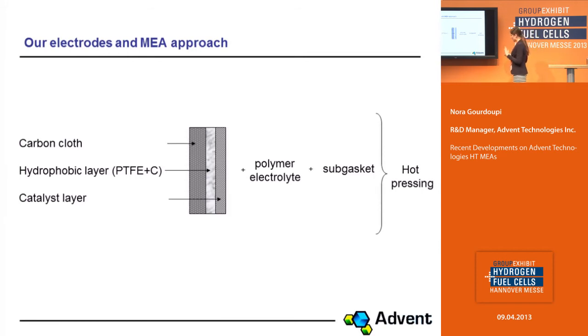Currently, we have a batch process, but as I told you before, we are establishing our manufacturing in Connecticut, and we're going to have a roll-to-roll continuous process for the MEA. But so far, what we did is that we have a carbon substrate, a carbon cloth, which might be carbon paper in the near future. We then apply the hydrophobic layer and then the catalyst layer. We have the polymer electrolyte, the sub-gasket, and the hot pressing process in order to have the final MEA.